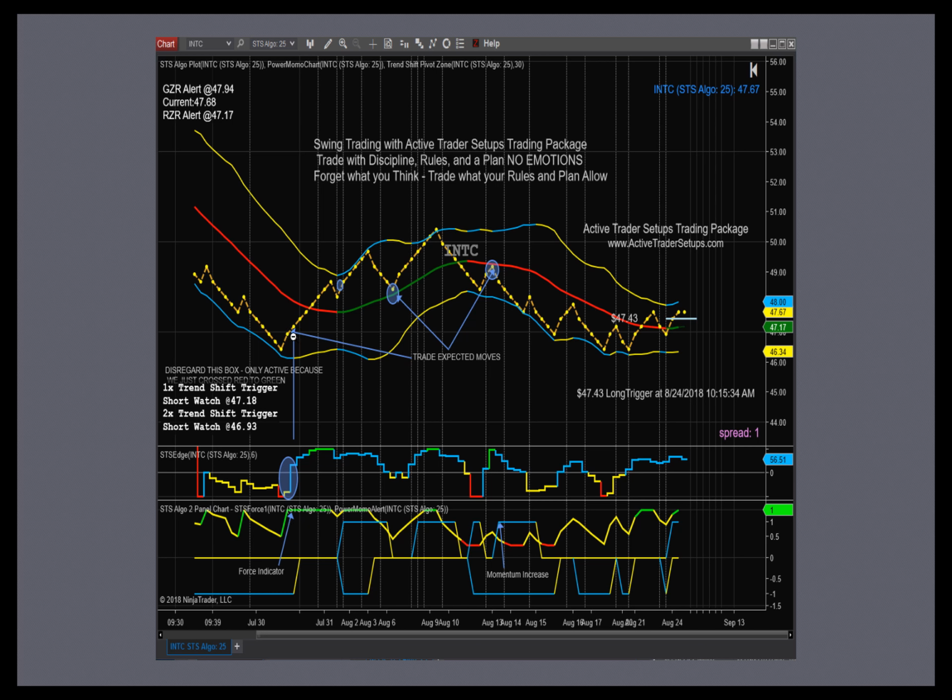we look for a continuation. That don't mean it's going to continue to go up without doing some movement. We teach you about the expectations of the price movement. That's the first signal here that this could be a strong bounce. We also picked up our force indicator simultaneously at the same time during this period. And this stock ended up giving a very nice move throughout the rest of that day. It was a very strong day.